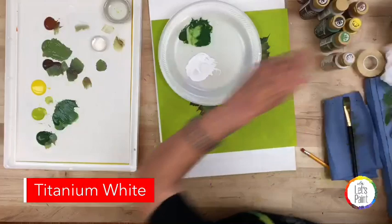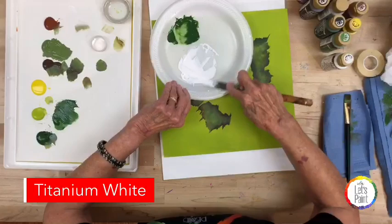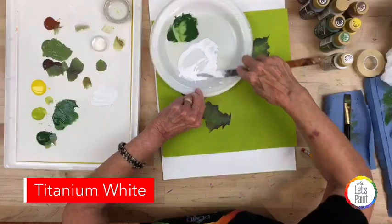And with my palette knife, don't piddle. Don't be a paint piddler. Get down and mix that to a nice flowing consistency. I'll pick it up with my palette knife and put it back on the palette. Okay.